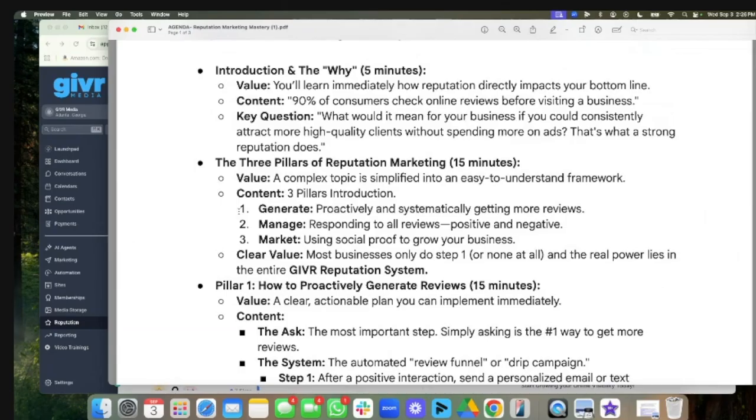Okay. So the question that we have to ask ourselves is, what would it mean for your business right now if you could consistently attract more of your favorite high quality clients, customers, and patients without spending a dollar on ads? Not one. What would it mean? What would it mean to your business if 50% of your patients were not only fans, but they were salesforce fans? They were literally out there promoting your business. Noah and I talk about it all the time. Our goal is to turn your patients into fans, and those fans will be your salesforce. Our goal is to create fan advocates out of your happiest customers, clients, or patients.